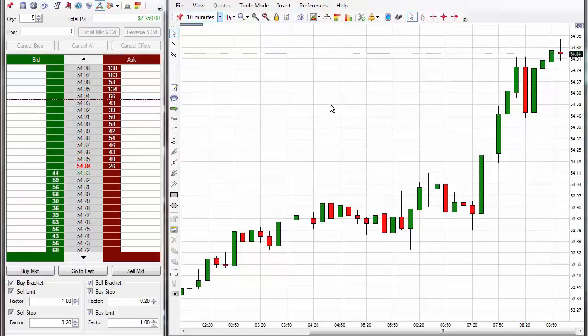Looking at the ES chart here, it looks very good today.